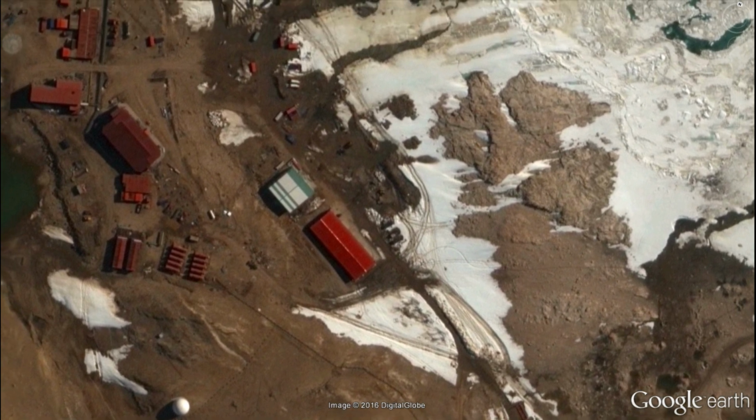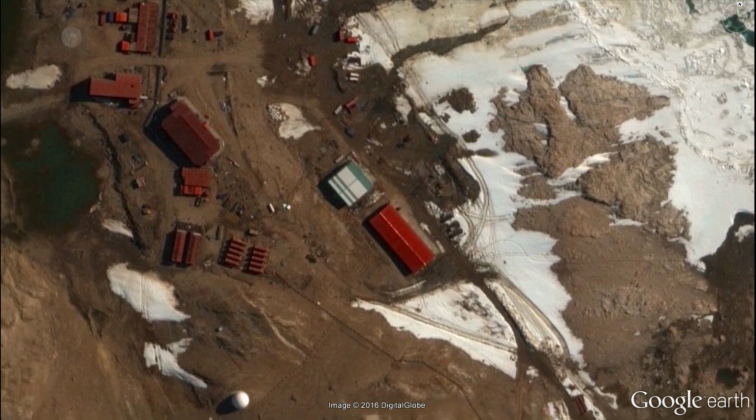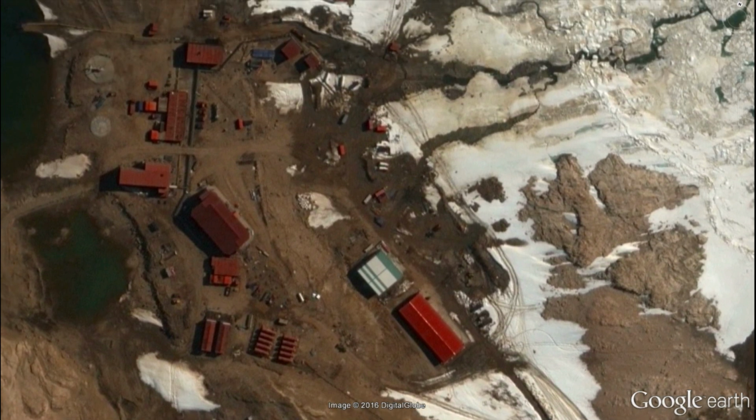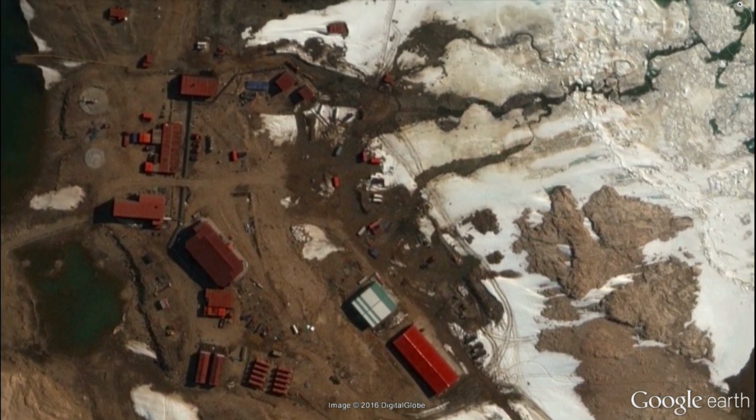It might be a research center, but it would not be a normal research center. They are doing something big here. I don't believe they would build so many houses and constructions, and here you have a chopper parked on the landing site. Look at all this. This is not just something you build with a normal budget. You have to have billions of dollars to keep all this running on Antarctica.